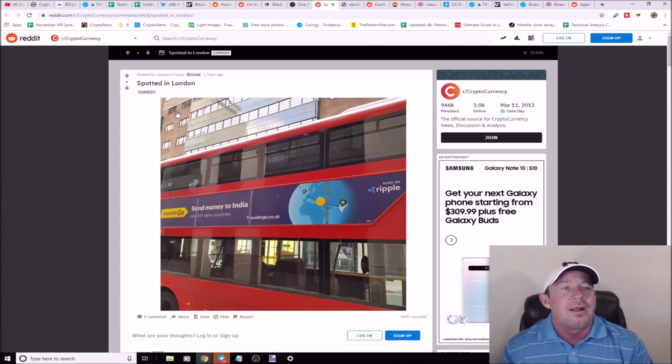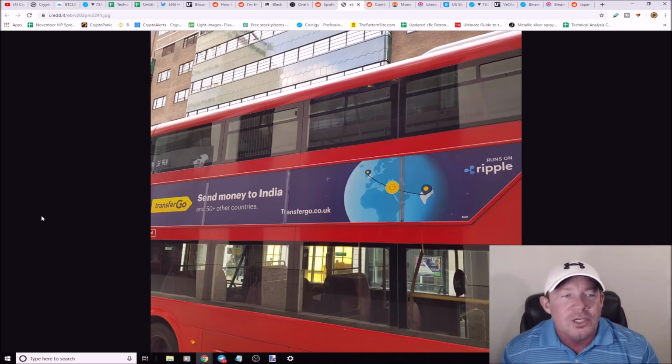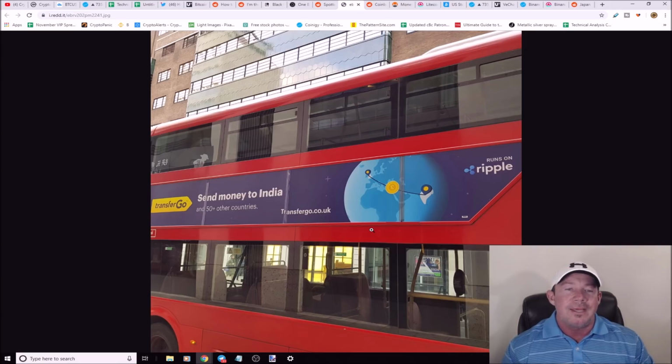Be prepared. This was spotted in London, and I want to know your first thought immediately in the comments. Don't think about it. First thought: Transfer Go, send money to India and 50 plus other countries. Runs on Ripple. My first thought was, does this benefit XRP? How does this benefit the price of XRP? Does it? Expand on that. I want to hear your views.